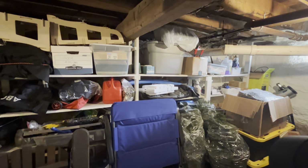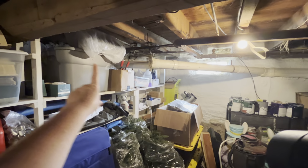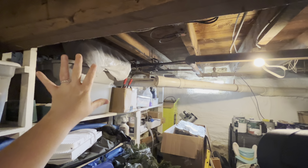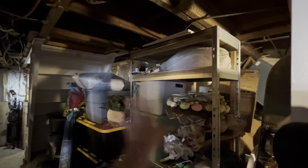So in addition, back here, there's all this built-in shelving. So the shelving will stay, just not the stuff. And there are also newer plumbing sewer drains that run from this back kitchen and laundry and bathroom through here. So that is awesome. All right, so there's more storage here and underneath the stairs.